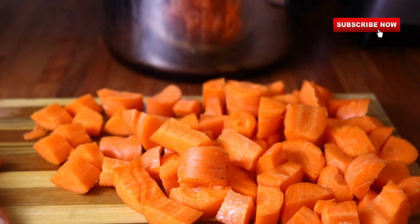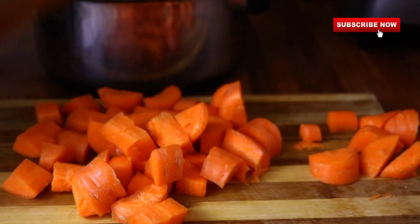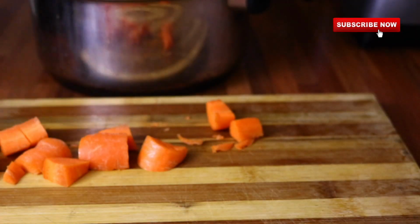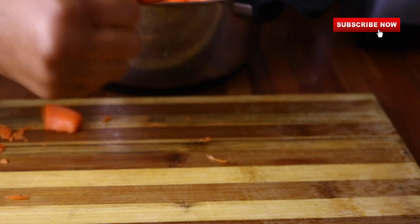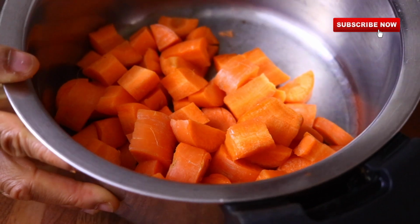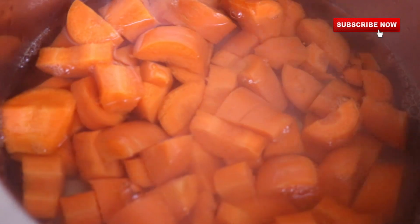So this is our carrot. I am going to put it inside the pot. I'm going to put it on top of the stove and add a little bit of hot water inside it, and then I am going to boil it for 5 minutes. You don't want to cook it for too long.